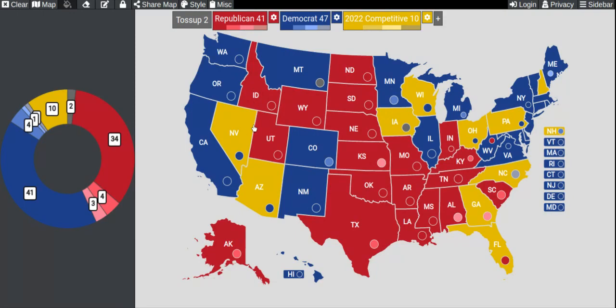So I'm just going to go west to east. State of Nevada. The incumbent here will be Catherine Cortez Masto, who succeeded former Democratic Senate leader Harry Reid. She won in 2016 and should be heavily favored in a blue state.